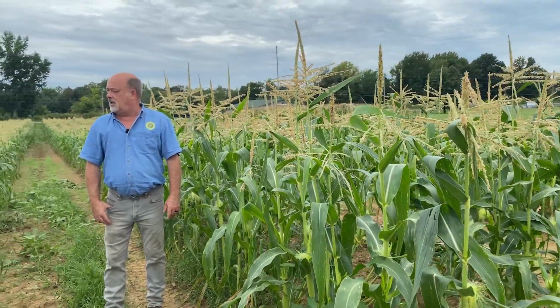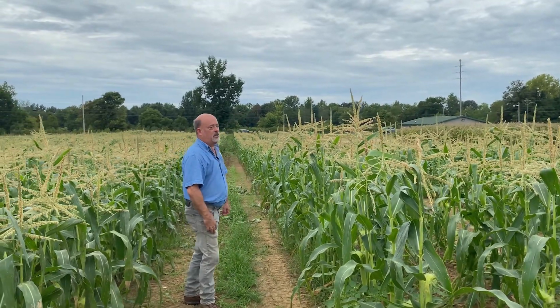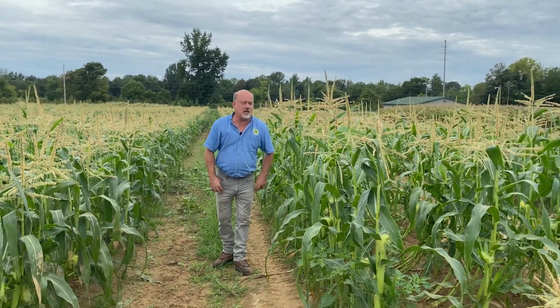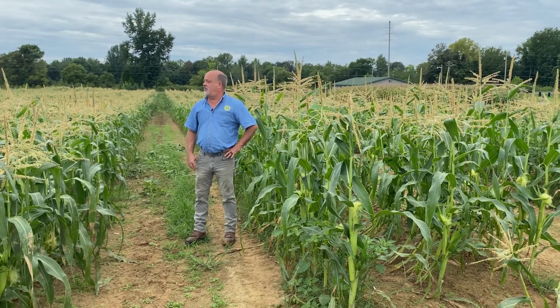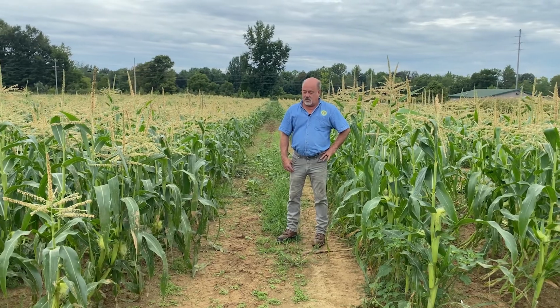But last weekend, or 4 days ago, we had a really hard rain here and it pushed a bunch of our plants down, which is sad, but we'll have a bunch left over when it's done. That's not a problem. But everything looks great.